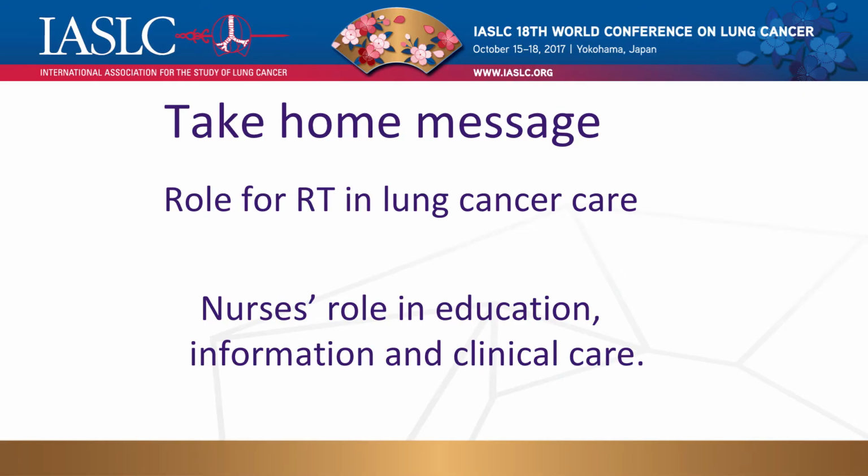Take-home message: there's definitely a role for radiotherapy in lung cancer. And there's a role for us as nurses in education, information, and in clinical care. And in acting as interpreters, as we talk about, explaining what we mean about the newer techniques and why they can't be used as much as why they can be used.